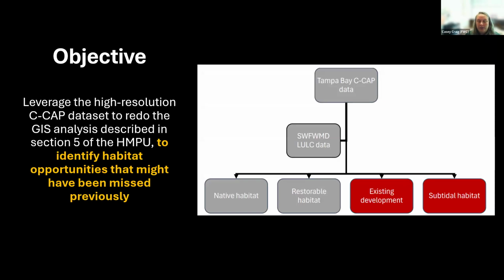So we used this high resolution CCAP data set that has been published to redo the GIS analysis that's described in Section 5 of the Habitat Master Plan update, with the goal of identifying habitat opportunities that might have been missed in the previous analysis. So these are especially in areas that may have been classified as development before.